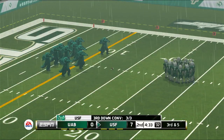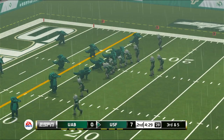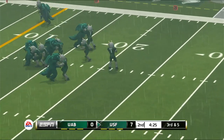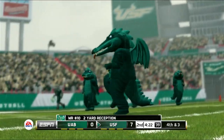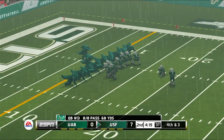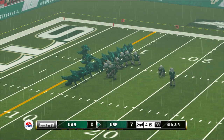This is the 8th play of this drive. Mike 51. Here's the throw, and I don't think he got anything on that. That'll be a 2-yard gain. Wasn't a huge gain here, but at least you know as a quarterback that when you throw to this senior, you're putting the ball into some sure hands.